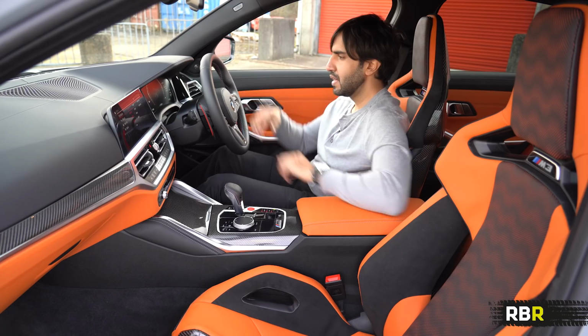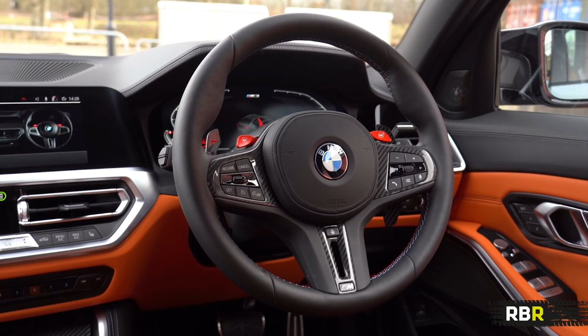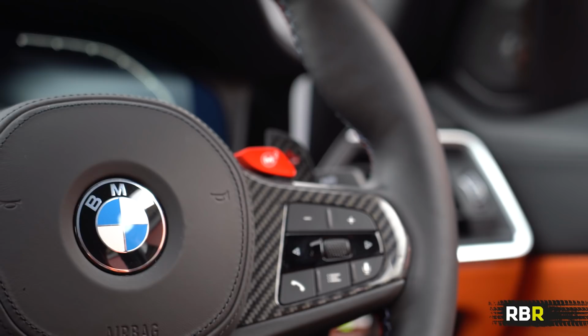The steering wheel, I've never been a fan of it. I've told you guys this a million times. Sorry for repeating myself. I feel it's too thick. I feel it's too unwieldy, but I do like the carbon accents on it. It looks great. I like the M1 and the M2 setup buttons. Again, very convenient. The carbon paddles, fantastic. I love the red texture on the back. I like the carbon. I like the plus and minus with the red detailing.